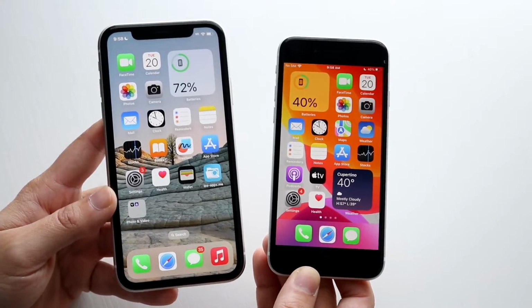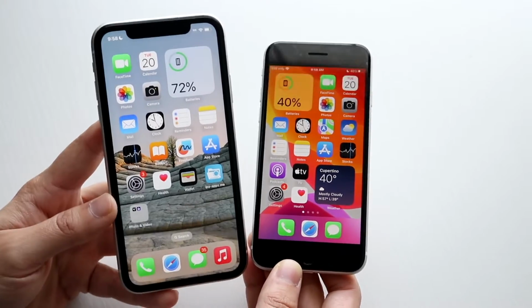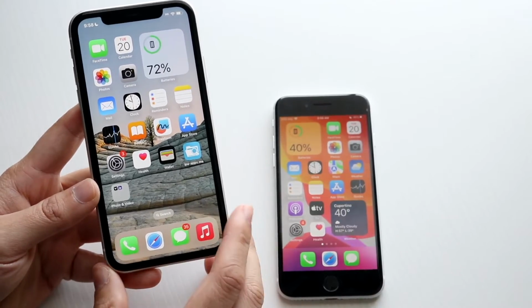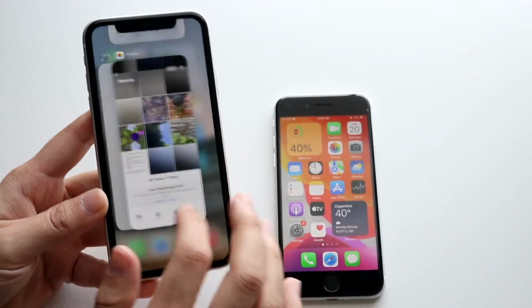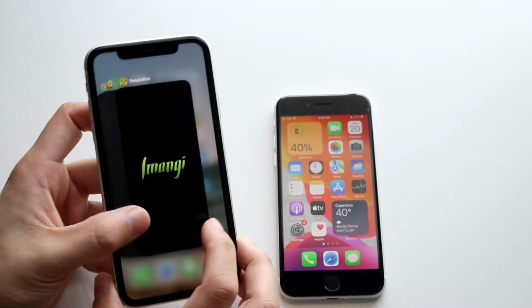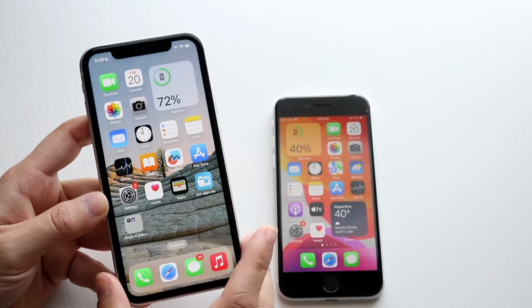Now, starting off with the outside, if you had a look at both these devices, you may say that the iPhone 11 looks newer, but it's actually a little bit of an older device than this one. The iPhone 11 came out in 2019, and it was actually the iPhone that came out right before the iPhone SE 2020. Now with the iPhone 11, you're getting a 6.1-inch Retina IPS panel on the front. It still looks pretty good for the most part.